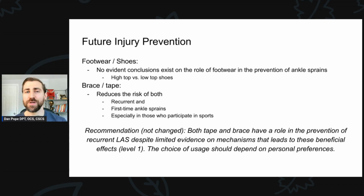How about future injury prevention? Is there a way that we can help to reduce lateral ankle sprain recurrences after we've already had a primary lateral ankle sprain? And the answer is yes. But what forms of treatment are actually effective for reducing injuries?